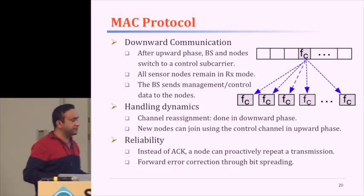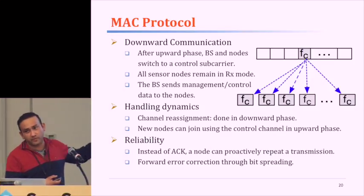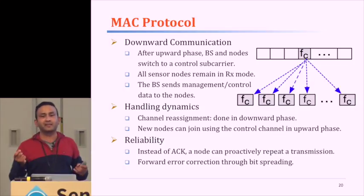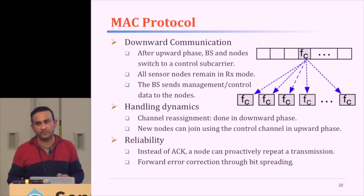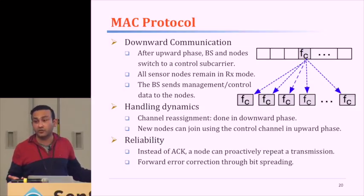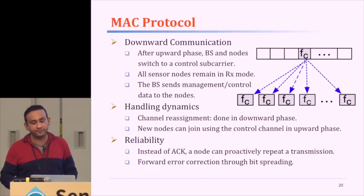But currently, what do we do for reliability? Instead of per packet acknowledgement, a node can proactively send the same transmission multiple times, okay? And we also adopt some forward error correction through bit spreading. That also helps a lot and gives reliability.